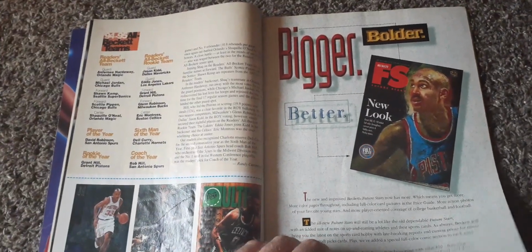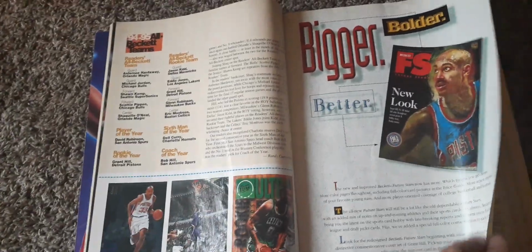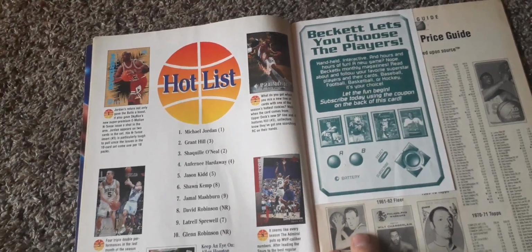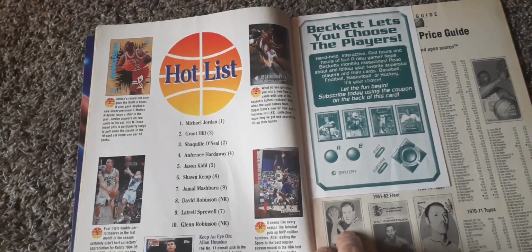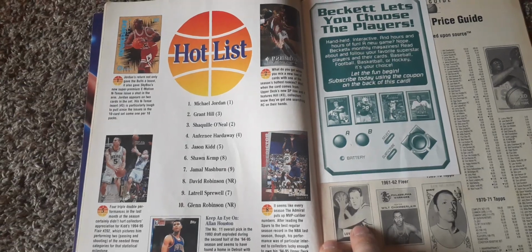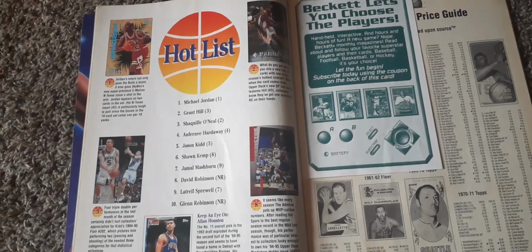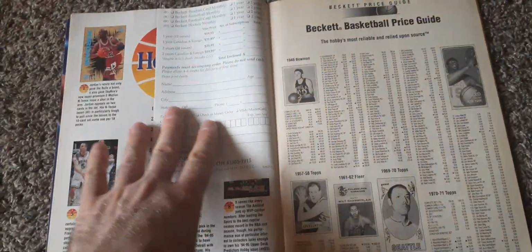Future Stars: Beckett had like all the minor league cards and college cards for different sports. There's that Jordan Intense. That's a really nice set that I really like. The hot list here: Michael Jordan, number 1, Grant Hill, Shaquille, Penny, Kidd, Kemp, Mashburn, David Robinson, Sprewell, and Glenn Robinson, number 10. Of course, the reason why I was getting a subscription to Beckett was largely due to Glenn Robinson. I was a big Glenn Robinson super collector as a kid.